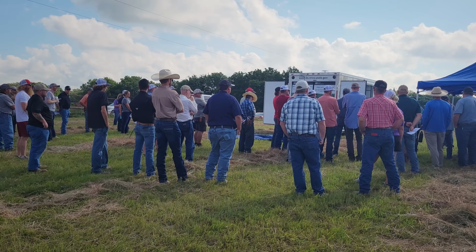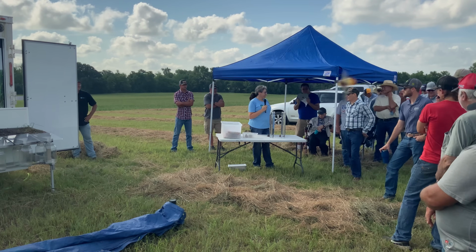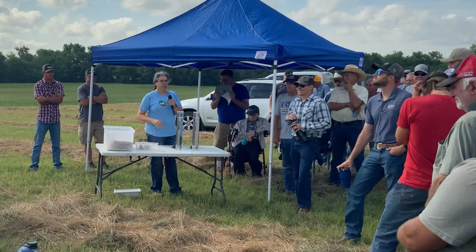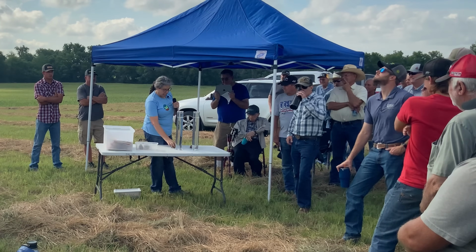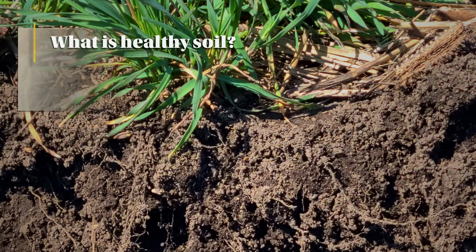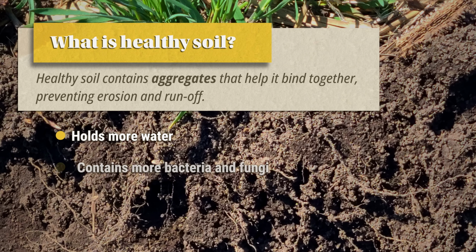What else do we want them to do? It's pretty important when we do get these heavy rainfalls. Stay in place. Yes, we want them to resist erosion. Whether they're blowing or flowing, we got to stop both of those. And the thing that does that, of course, are these nuggets or aggregates. Healthy soil contains aggregates that help it bind together, preventing erosion and runoff.